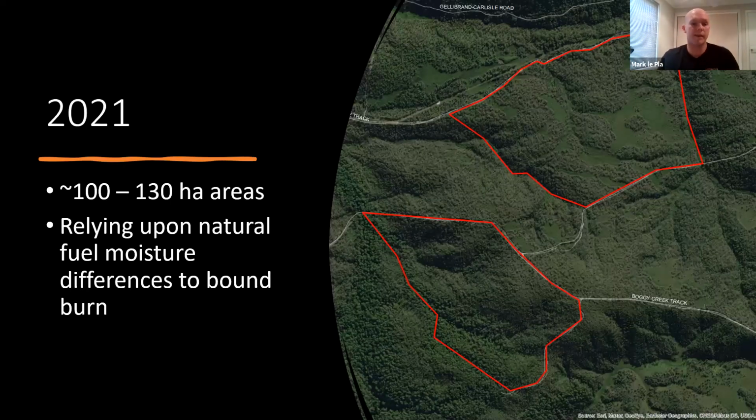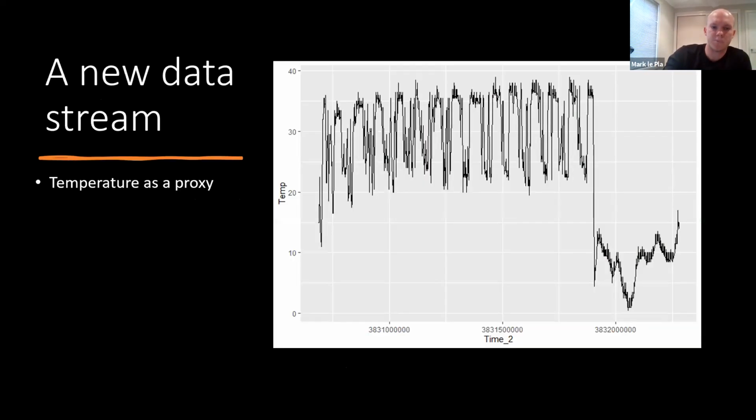Now, in 2021, we were able to focus primarily on 2 burn blocks here, ranging from about 100 to 130 hectares. And with these burns, although we were using the road network, we were also using natural fuel moisture differences to bound the burn. We could be reasonably confident that under the conditions we were burning, these fires would not escape to the east or to the west. They're running into gullies where you could be pretty comfortable they're not going to burn.